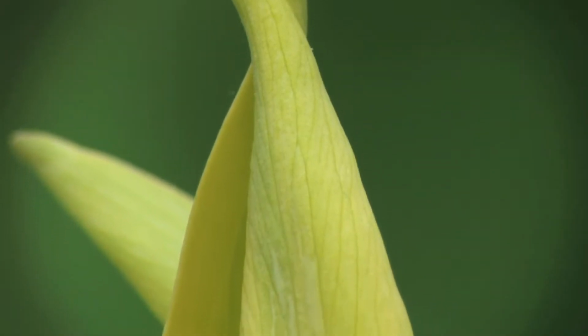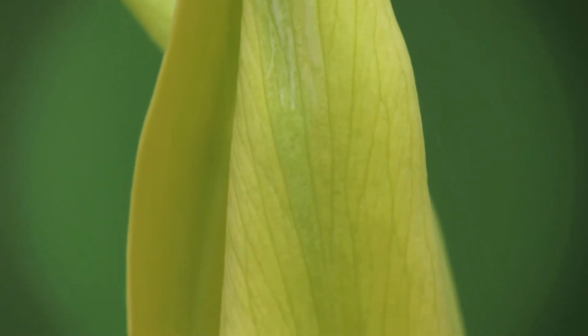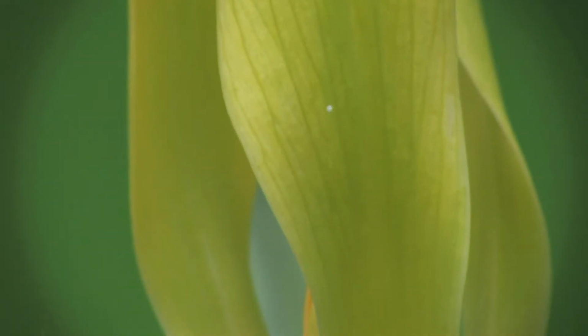Right. And then, of course, the final thing is the magnification. The more magnification that you shoot at, the less depth of field you have, so the more the background is going to appear out of focus.